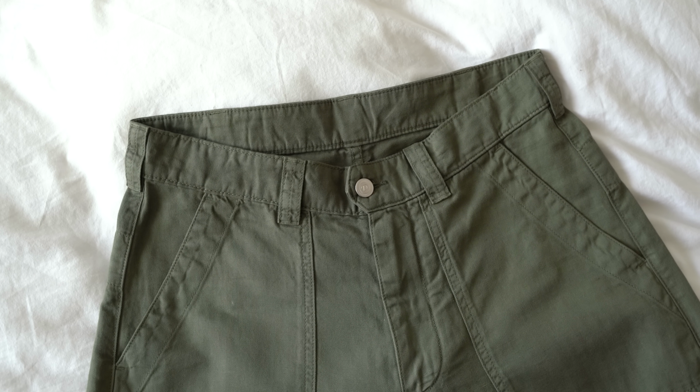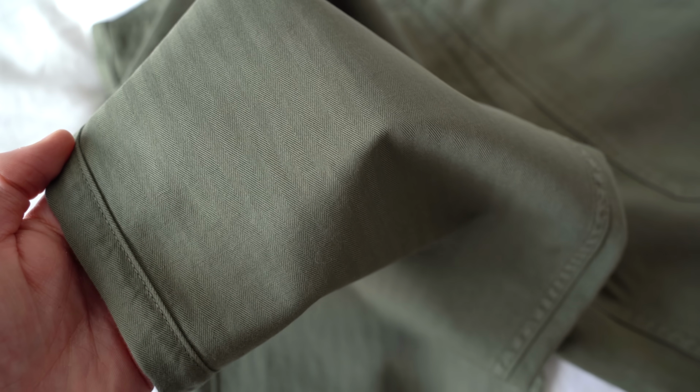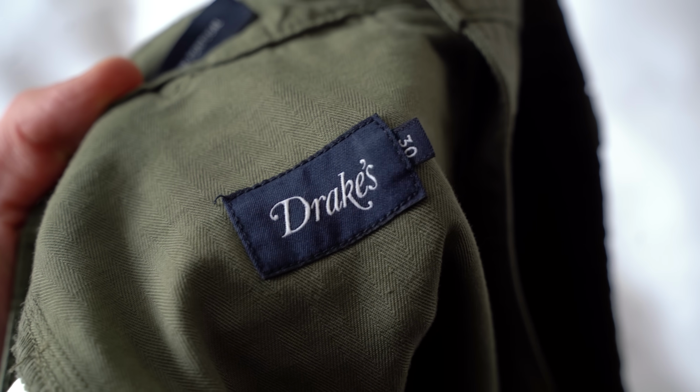So I've been on the hunt for summer trousers recently, and I came across this pair from Drake's, and I really like the look of them. Now these aren't in the sale anywhere, and I've never seen them in the sale, but I luckily came across them in one store that had them for 50% off in my size. They were the last ones left, so it was meant to be, I guess.